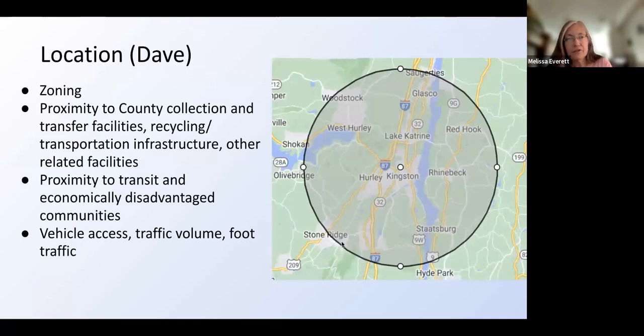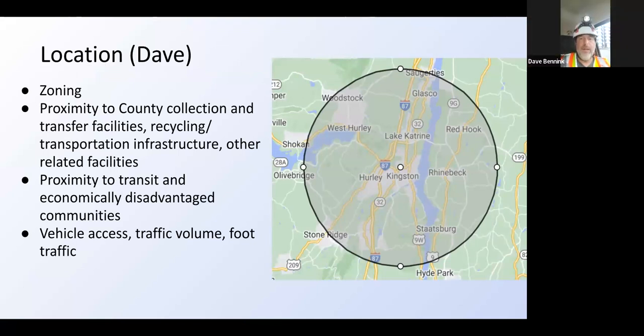So Dave, here's location. This is for you. Yeah. So what I did is I went on Google Maps, and I started using the directions feature to see how far away Saugerties was and how far New Paltz was and things like that. And so we created a circle around Accra, for example, or Kingston, whatever. You get the idea. As far as the location, that's what that circle is about.